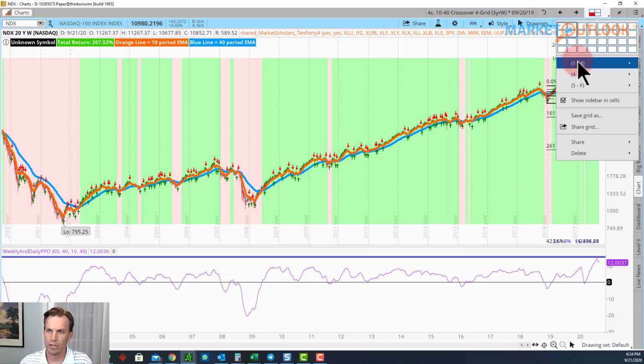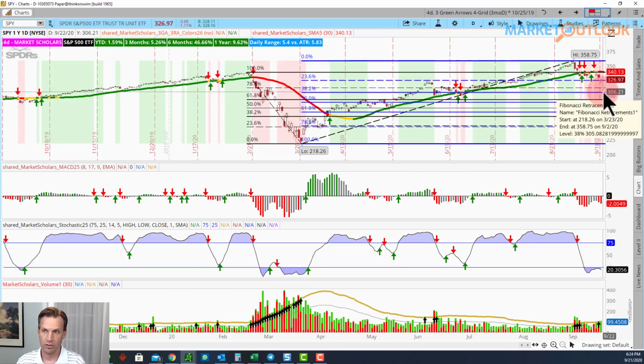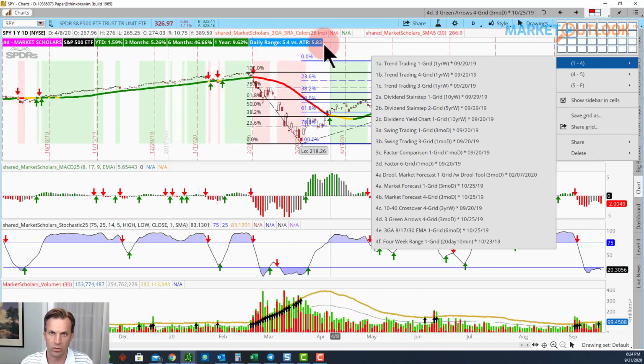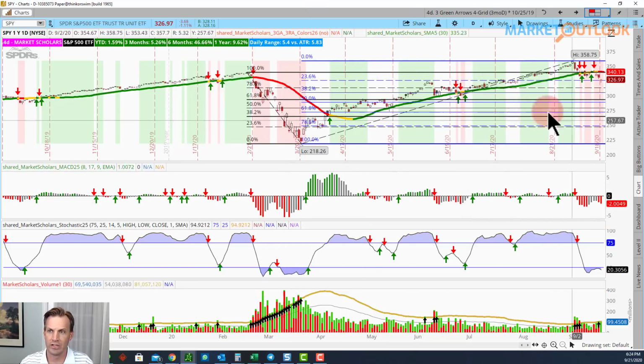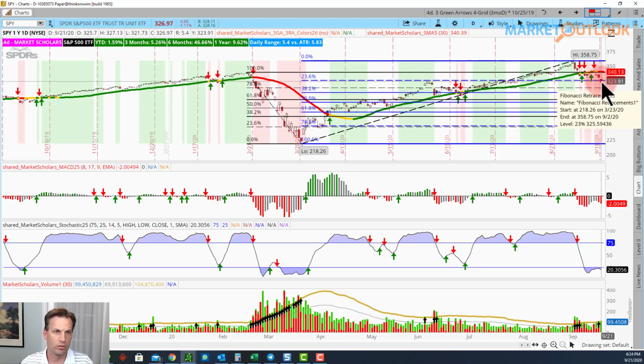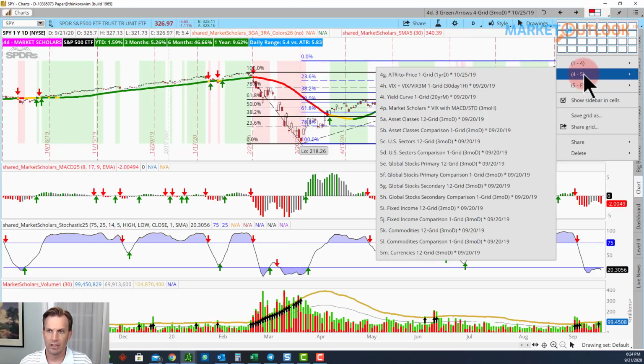Let's take a look at the 3 green arrow chart, and you'll notice here we've got 3 red arrows still, and we're rolling over. The MACD histogram's rolling over. We got decent volume at 100 million shares trading, a little bit below average on the range. That does not include, though, the gap. So we actually gapped down from 330.65, the high today at 327, so over 3 points. So you're probably looking at about an 8.5 point range with 99 million shares trading hands. So that kind of gives you an idea of how things are moving here.